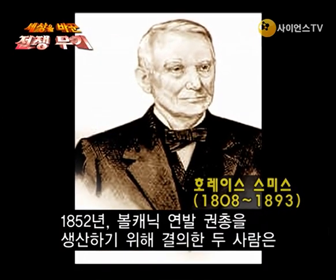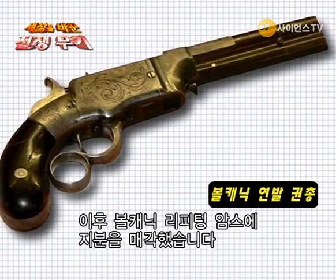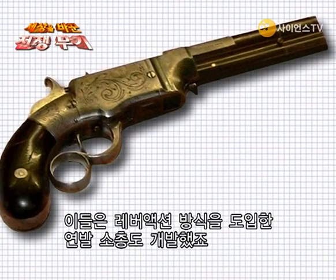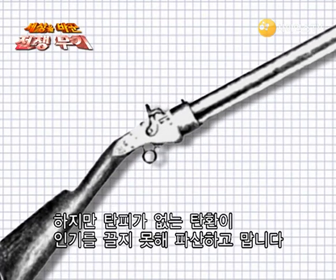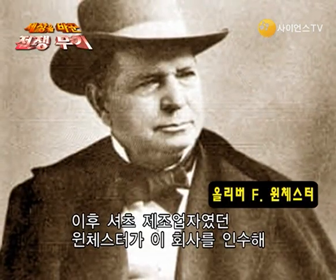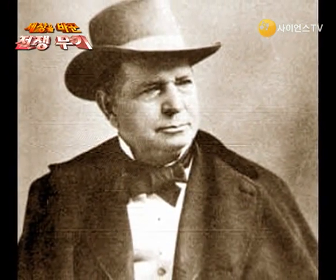Smith and Wesson had teamed up in 1852 to produce the Volcanic pistol. Their company was called the Volcanic Repeating Arms Company. They also took on the lever-action repeating rifle design. They met with limited success with the caseless ammunition. The company went bankrupt. A shirt manufacturer by the name of Oliver F. Winchester took over the company and renamed it the New Haven Arms Company.